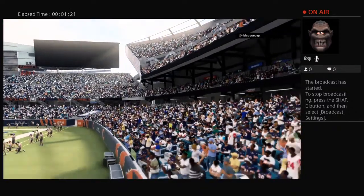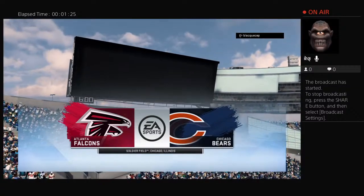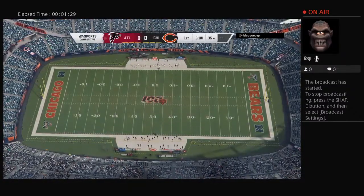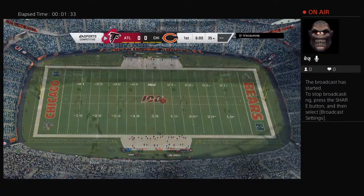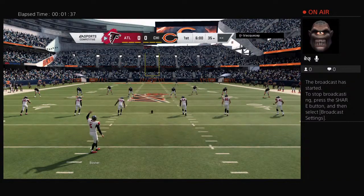It's the NFL on EA Sports, and we are at venerable Soldier Field in Chicago. This was the scene a moment ago as the Bears emerged from their tunnel. Ready for football are they, and ready for football are we, as the Bears get set to match up with Matt Ryan and the Atlanta Falcons.